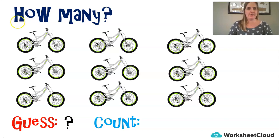Okay, try keep up with me. 2, 4, 6, 8, 10, 12, 14, 16, 18. Hey, we were right. 18 wheels. And we counted in twos, so that took us no time at all.